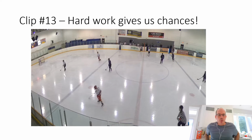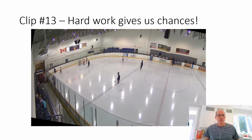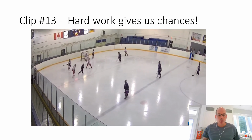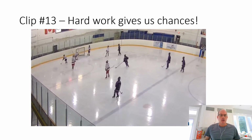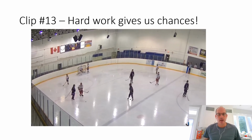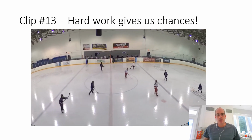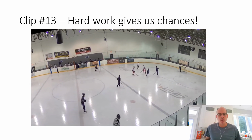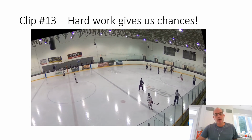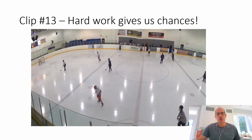With this clip, I really like how hard Nate works here. He's kind of in a battle here with the guy there, and he worked hard to sort of get the puck off of him, and then eventually the puck comes back to Riley here. If you look at the wingers, they go forward, so it gives him options. So he could pass to Matt if he wanted to. Riley ends up taking the shot. But I liked, again, hard work will give us chances. That's the one thing that we can control in these games.